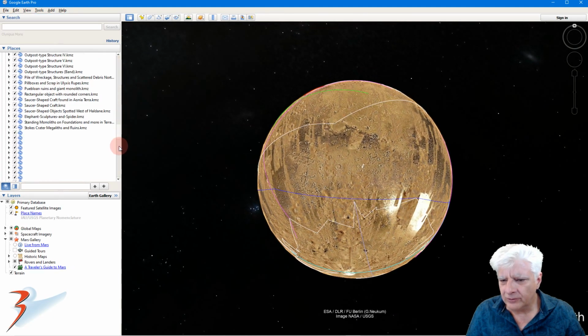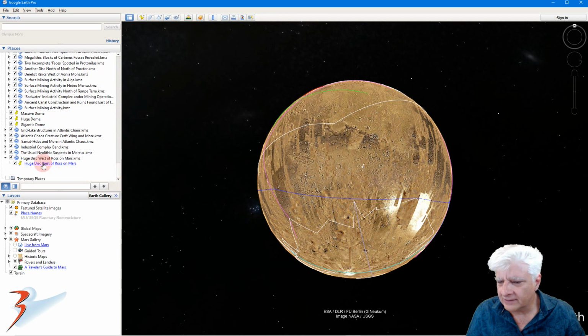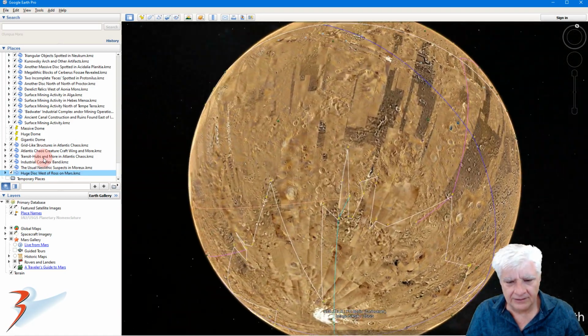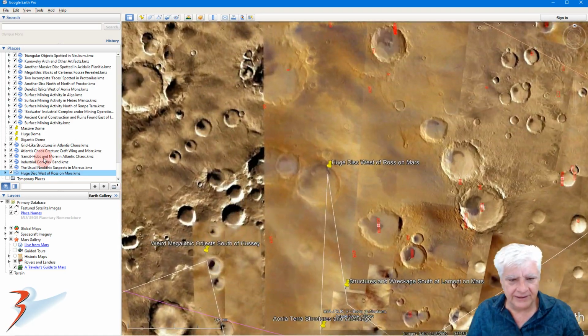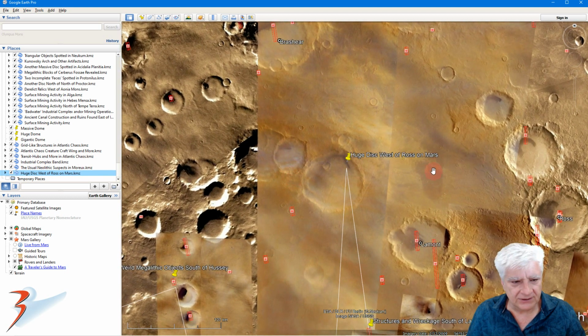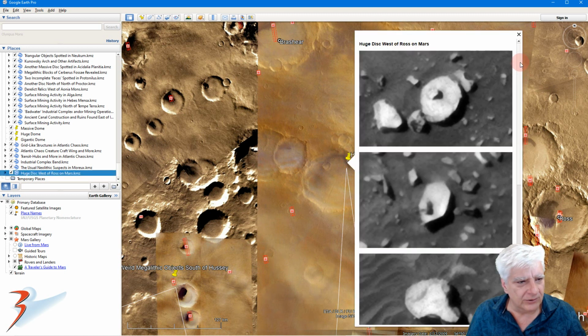And the area we're interested in is located west of Ross. And let's go down there. And yes, the white lines join all the spots where I've discovered strange anomalies. So let's have a look. Those are the ones we just covered.